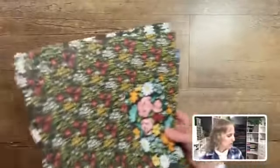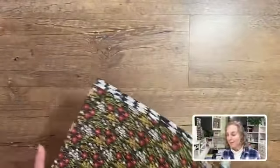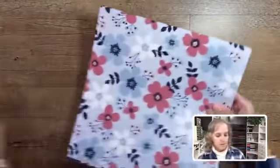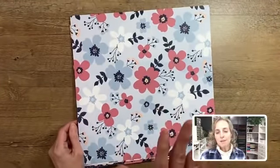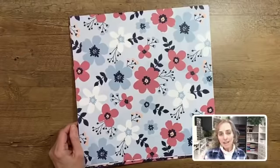Okay, so I did share these earlier. I'm not going to go into too much detail on those, but we have another one that we were able to pre-order, and that one is this one here. And this is the one that I said coordinates with a different bundle in the new mini catalog.